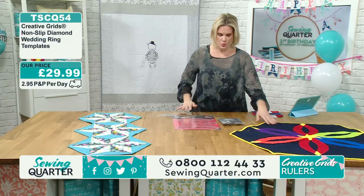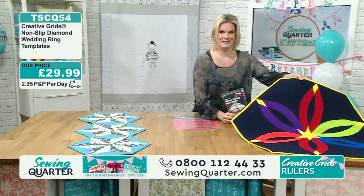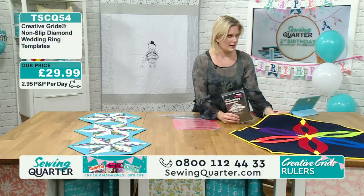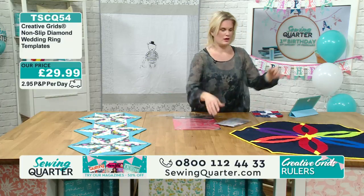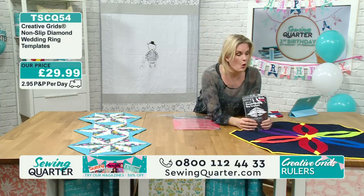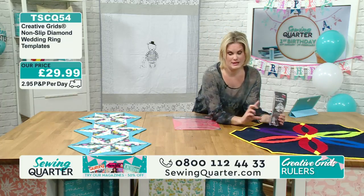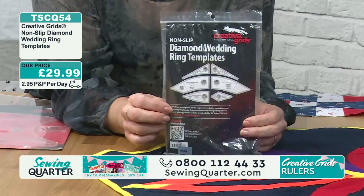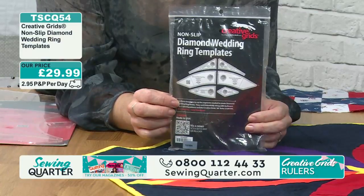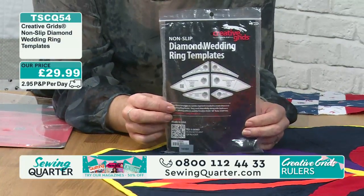So your diamond wedding ring, if you want to make this, lovely. Do you know what? I'd quite like that as a bath mat. Or you could repeat it and just... Oh, that'd be huge. Or you could do that as the top of a bean bag, do another one on the bottom and then just... floor cushion, yeah, massive great big floor cushion. Or what do they call them? Poofs? This is your diamond wedding ring template.